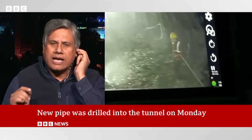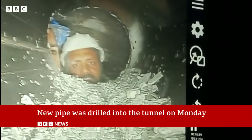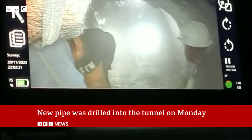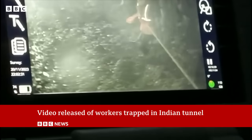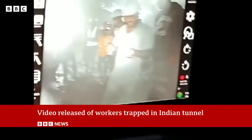And the last one is what they have been trying to do for the last 9 or 10 days, since the 12th, that is, to bore one hole inside the debris which has fallen from the top of the tunnel and reach those trapped inside.